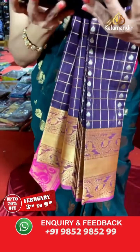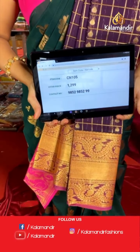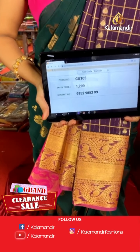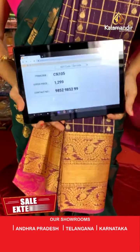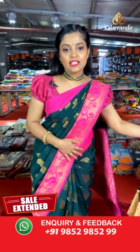Let's check out the pricing details. The saree code is CN105 and offer price 1299 rupees to place an order. Please take a screenshot, send it to our WhatsApp number 9852985299. So yes, we have a lot of viewers here asking us about the fabric.